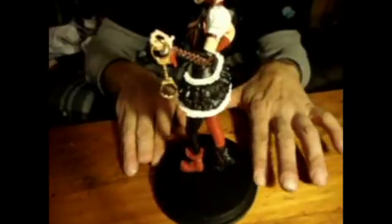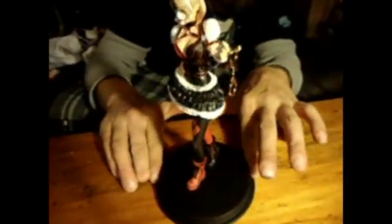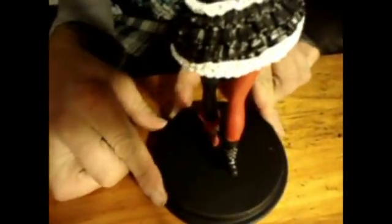I like the police hat. I like the crisscross on the back. I like her handcuffs. You can see her handcuffs come off. You can just dangle them on her finger like that. Her boots are pretty cool. I like her pattern on the back of the boot. You see that? Oh, yeah, that's cool.